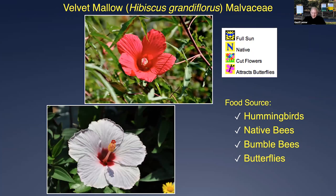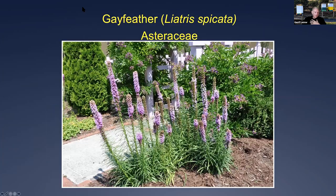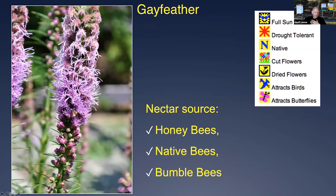The hibiscus is another great plant, coming in various colors, but a good pollen source, with the stigmatic surfaces right out in front and then the pollen along the side. So great plant. Gay feather, again a member of the Asteraceae, has an interesting way its flowers mature. It actually opens at the tip. These are the oldest flowers and these are the youngest flowers. And these are the flower buds that have yet to open. So it's an interesting downward trend that you normally don't see in spikes of flowers. You usually have the mature flowers here and then the younger ones at the tip. But this is, again, an interesting evolutionary trend in that particular plant, the gay feather.